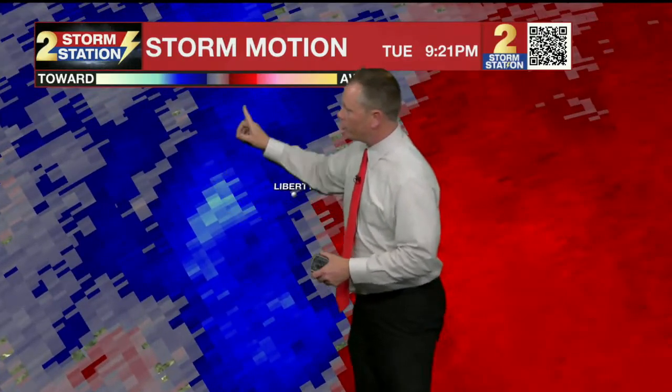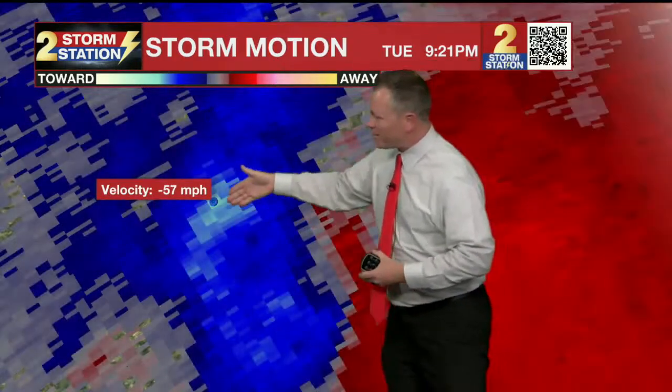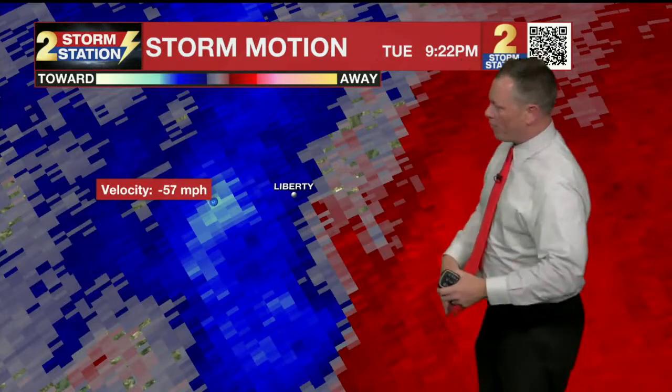Those really bright shades of blue. Notice the farther up we go on the scale, those are stronger velocities or wind speeds. 60 miles per hour denotes severe thunderstorm level wind gusts. Remember, an EF0 tornado has 70 mile per hour winds. So regardless of what it's being produced by, whether it's just thunderstorm straight line winds or a weak quick spin-up tornado, 60 to 70 miles per hour winds are damaging regardless of what the cause is.